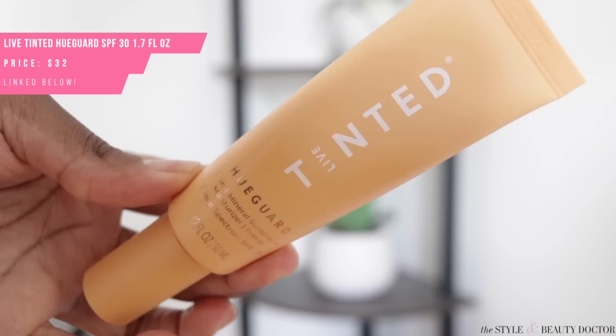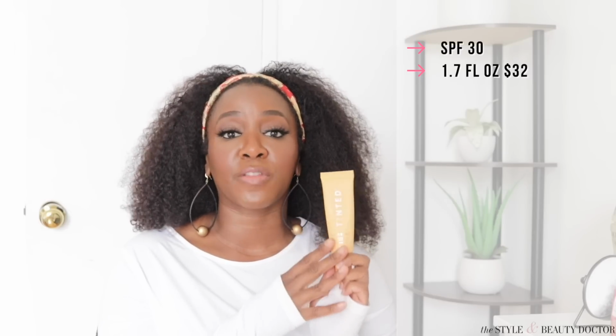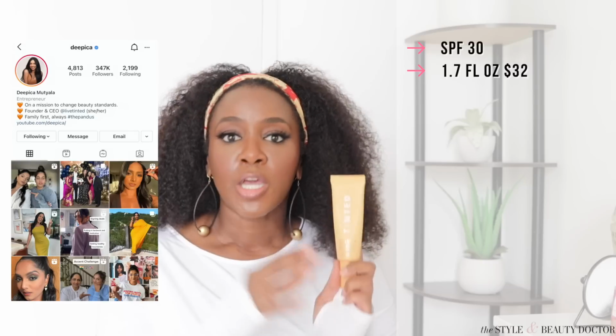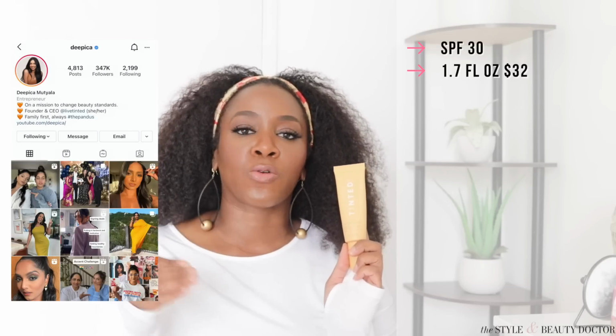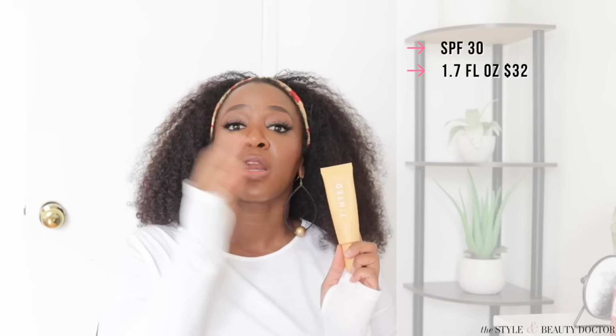So first up, the Live Tinted Hue Guard 3-in-1 sunscreen, moisturizer, primer, SPF 30. This is $32 and you're going to get 1.7 fluid ounces or 50 ml of product. Now this sunscreen is from the brand made by an influencer of color, Deepika. She's very well known for going viral a couple of years ago for her color correcting video that she did with lipstick. And then she came out with the Live Tinted brand where she came out with these color correctors. And now I'm glad to see that she has this mineral sunscreen.